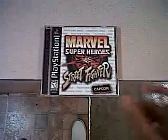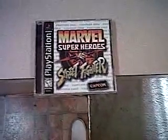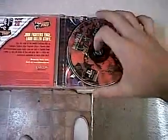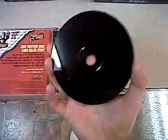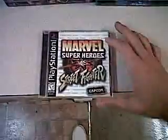Next one I got here is one of my favorite finds of the lot. Really pleased to get this. Marvel Superheroes vs. Street Fighter, made by Capcom. One of the greatest fighting games ever made on the PS1. And it comes complete. And this disc is also extremely mint. Really, really stoked to get this one. Very, very happy. Oh, and here's the back. The stuff legends are made of. But yeah, really happy to get that.